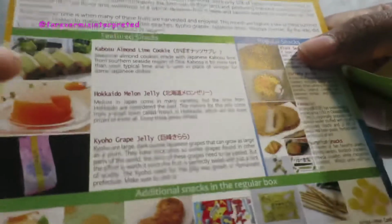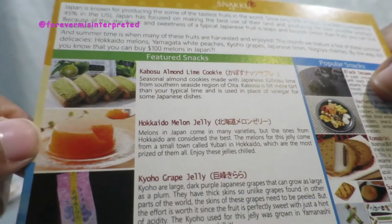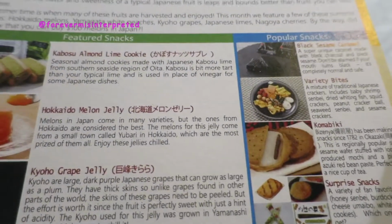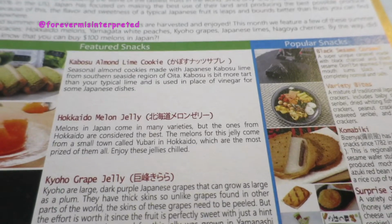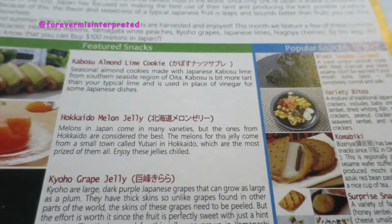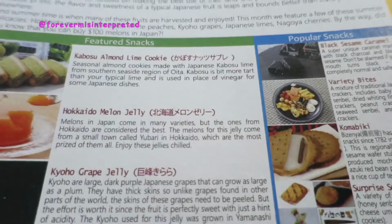They have up here Hokkaido melon jelly, but this one looks like the orange melon, and this one is the other version of melon, I think. It says melons in Japan come in many varieties, but the ones from Hokkaido are considered the best. The melons for this jelly come from a small town called Yubari in Hokkaido, which are the most prized of them all. Enjoy these jellies chilled.